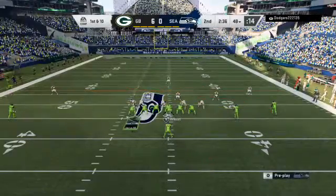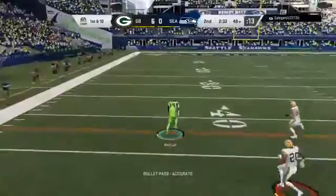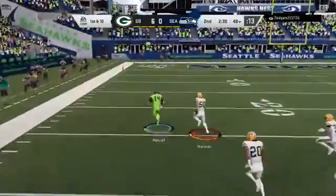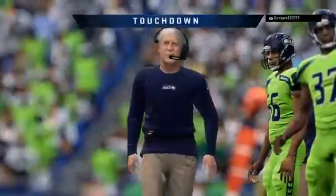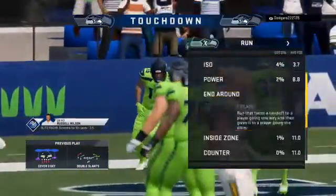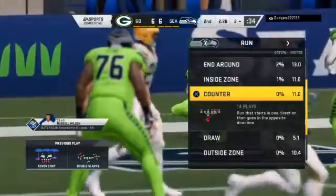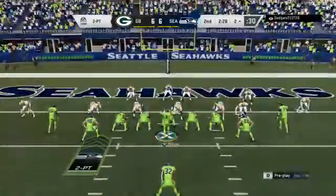Watch the whip. Under 10. On first down, Wilson. That's complete to DK Metcalf. And all the way in, touchdown Seattle. DK Metcalf, 52 yards, as his guys can now take the lead with the extra point.